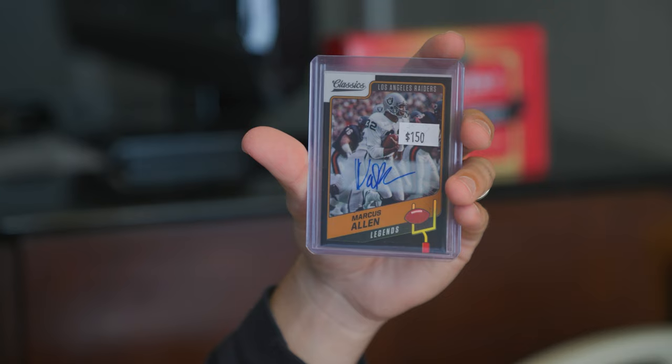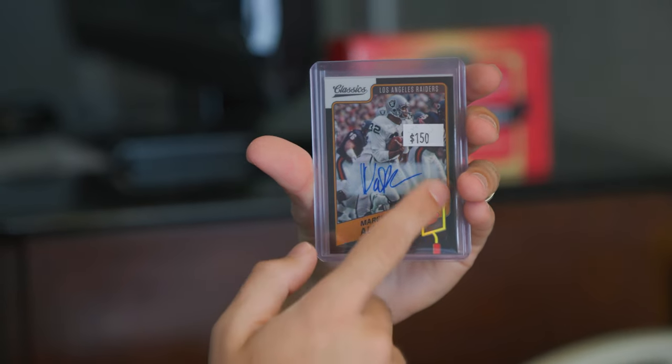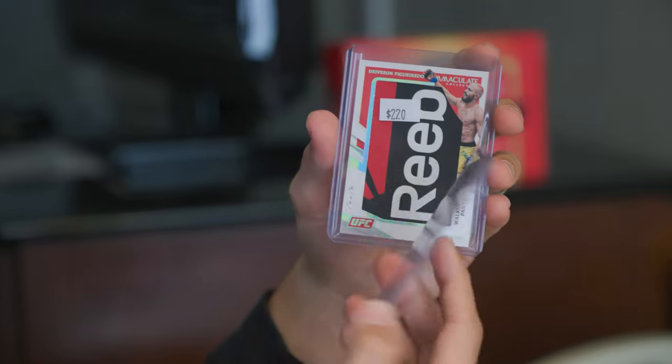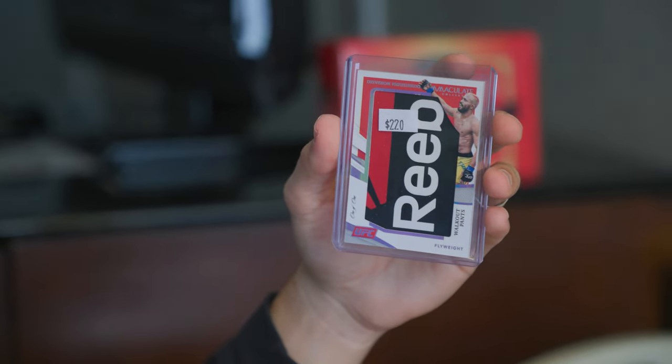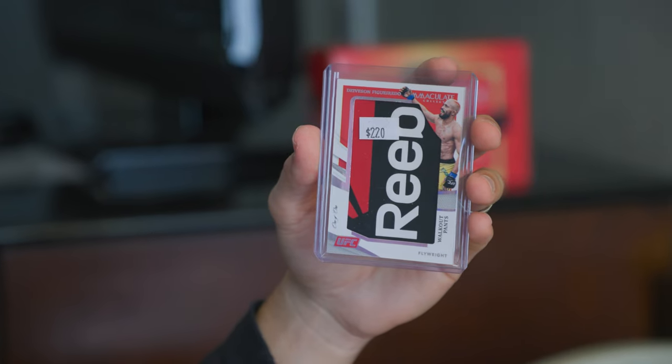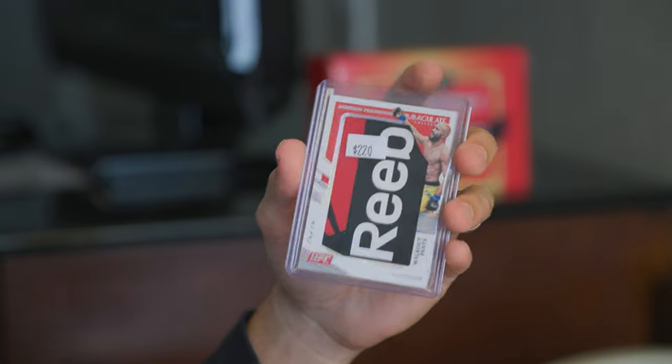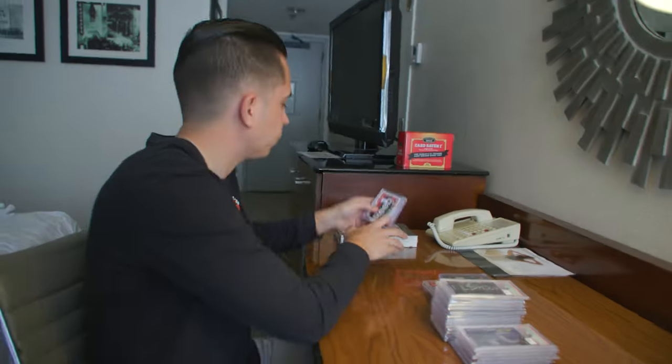Then you got a Marcus Allen 101, we talked about this but didn't show it. I like the black team color match there, 1-of-1 auto of a great running back, thought that was cool. Then there's the 101 UFC Reebok walkout pants patch, I think kind of cool. Again, I think we'll do pretty well on that.